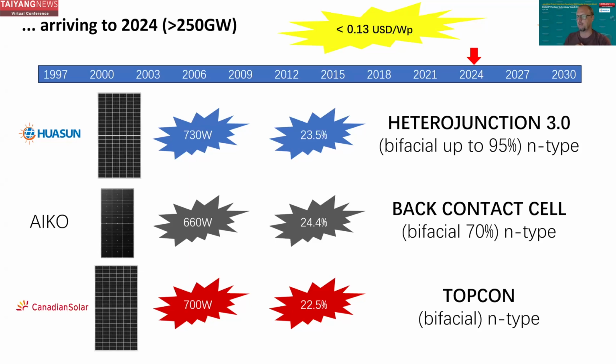maybe 695. And heterojunction, and this is the first information that is maybe contradictory to what has been shown here. In real sales, in heterojunction, you get still 10, 15 watt more than TOPCon for a similar product, bifacial product in the same size. And in back contact cell, I put here what was published by ICO in the exhibition. Obviously, the reality is always a little bit lower, but still it has a gap of efficiency compared to heterojunction right now. It is important to note two things.